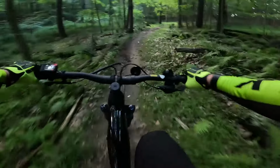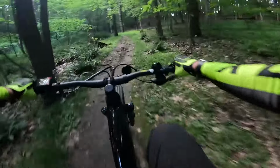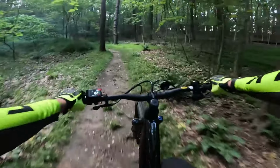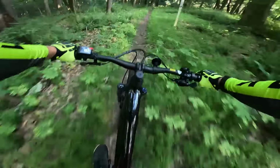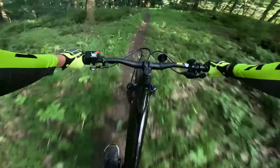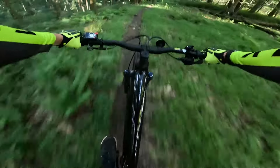Again, doing that without any bike. Yeah, I mean, I couldn't be arsed. I mean, it's a proper mountain bike trail. I know I'm hiking here.